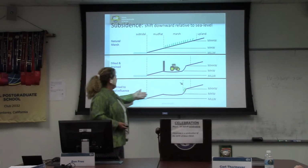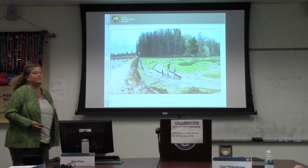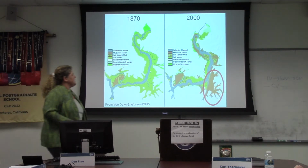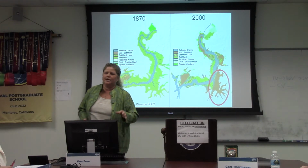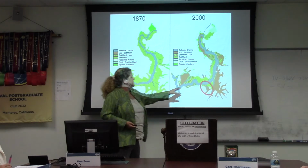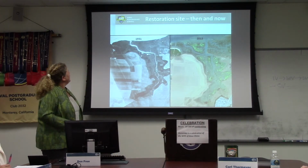When the water comes back in, what you're left with is a bathtub ring of tidal salt marsh around the edge. So we'd like to tackle this area. It's a little over 400 acres. It's a $2 million price tag. We're going to start with an area over here that has not subsided as much. That's an area we like to call Minhoto.